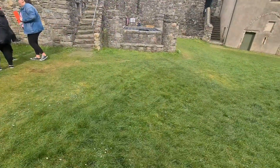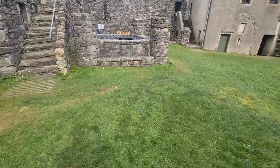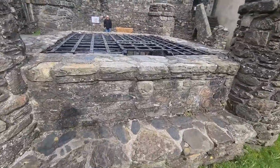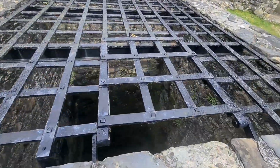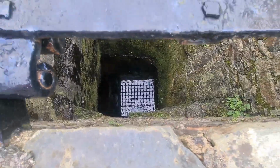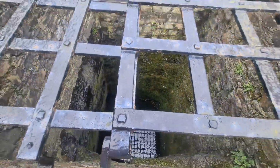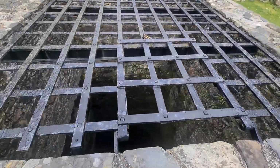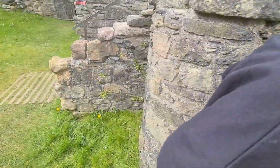What's this over here? See what this is. A giant whale, maybe. Oh, yeah, it's a whale. That would have been all the water. It's a big whale. A giant whale.